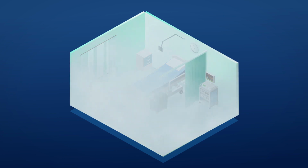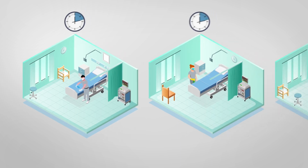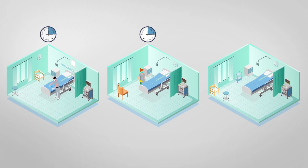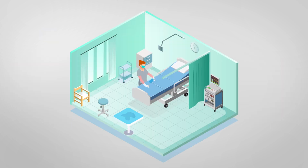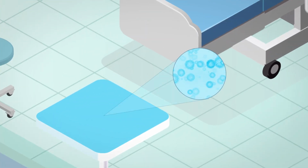For example, meet Bob and Jane. Both are EVS workers tasked with a terminal room cleaning. Both start with gross cleaning, removing the garbage and linens, and disinfecting high-touch surfaces. As Bob continues to manually disinfect his room, Jane uses Nimbus to disinfect the room so she is able to move on to other responsibilities. Using Nimbus also eliminates Jane's likelihood of transferring pathogens during disinfection.